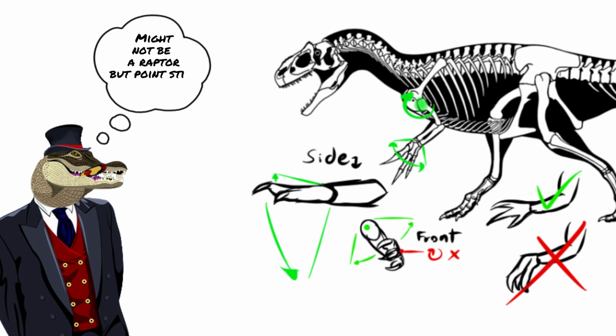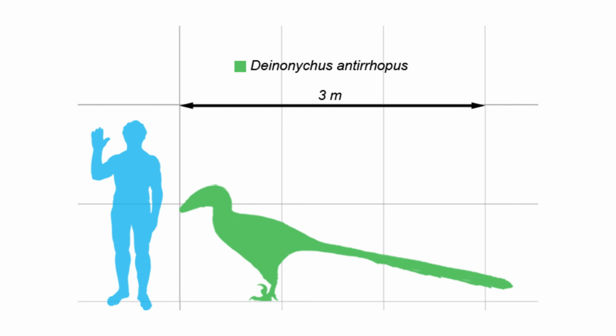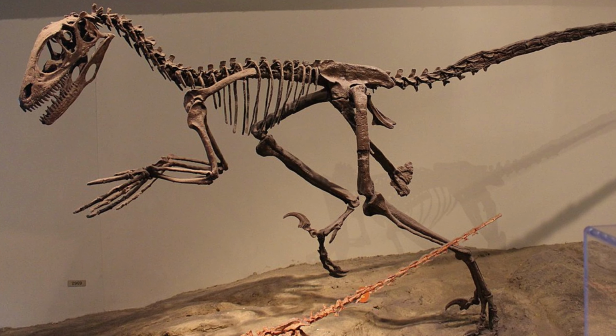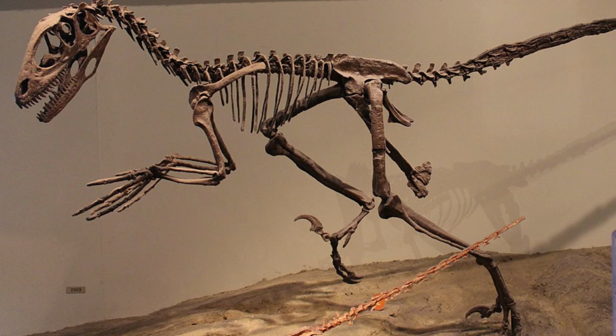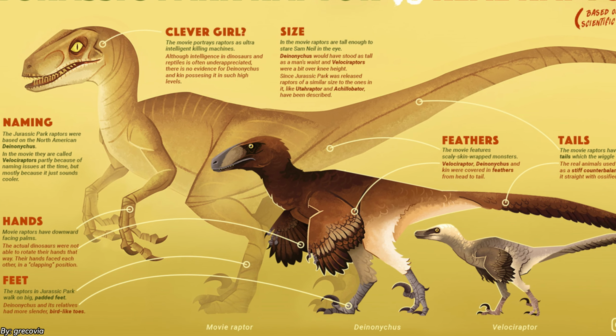Also, their palms didn't face downwards, but rather inwards. If they faced downwards, then their wrists would break. This is a big thing that Jurassic Park has gotten wrong. The raptors in Jurassic Park were technically based on the Deinonychus, but as far as I've seen, apparently the Velociraptor name sounded cooler, so that's what they went with. Anyways, if we're going to compare them, looking at them side by side, the differences are more than evident.